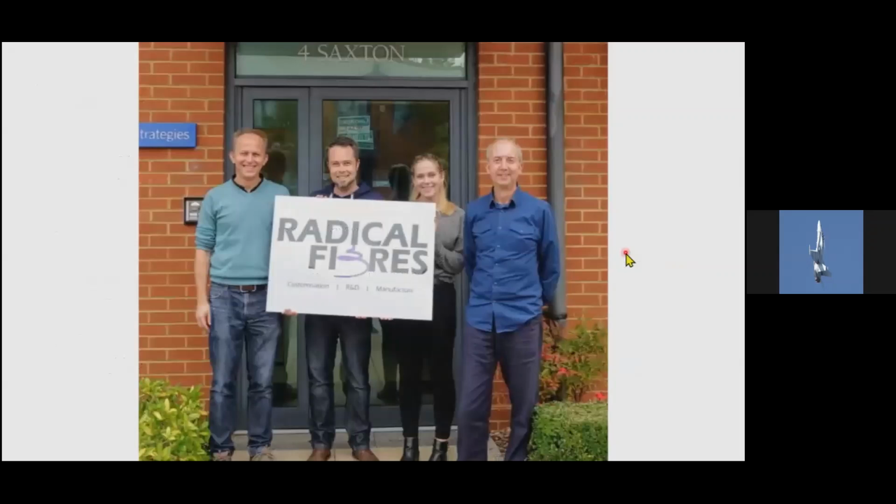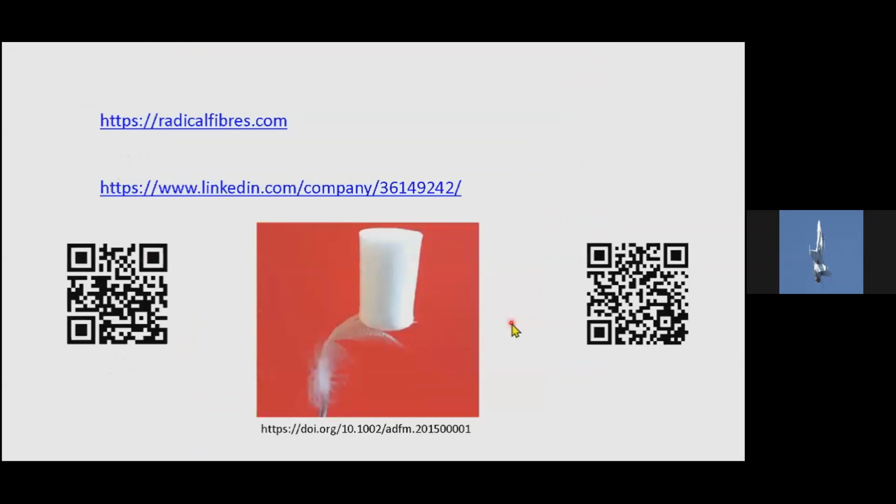So this is the team, the original team, save quite a few people. There's myself, Simon, and Rob Yates, who are our co-founders, and Emily, who basically does all the hard work and is responsible for our good recent results.